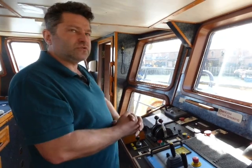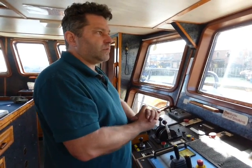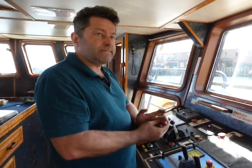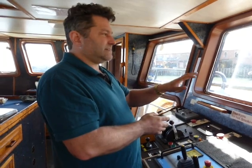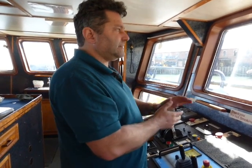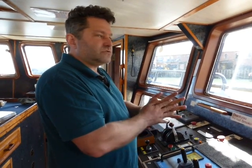We get pollock and coley with it as well. But that's one that we shoot when we're in the Norwegian sector quite a lot. And it's a nice easy net to tow, and it's got quite a lot of lift on it as well. So you do get some nice stuff with that one.